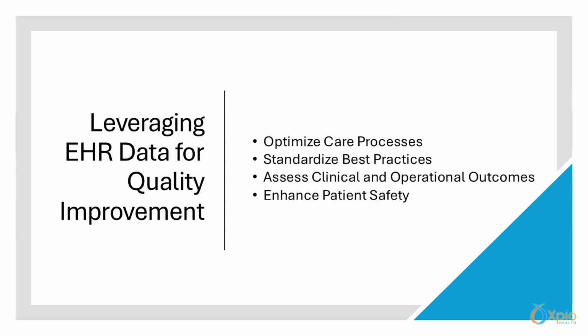EHR data is essential for driving quality improvement initiatives. This data allows us to optimize care processes, reduce variability, enhance patient safety. For example, by analyzing treatment patterns, we can standardize best practices that lead to better patient outcomes. So measuring outcomes is crucial here. We need to assess the impact of our improvement efforts by looking at clinical outcomes like reduced readmission rates and operational outcomes such as increased efficiency. These are the metrics that help us understand whether our strategies are working or where we might need to adjust.